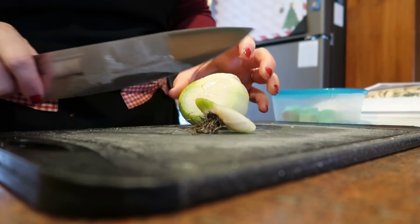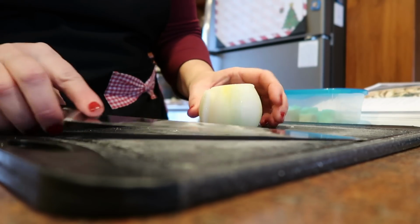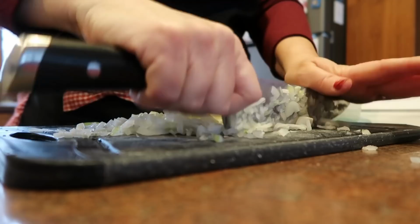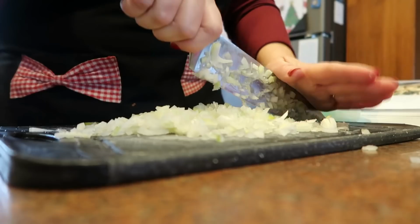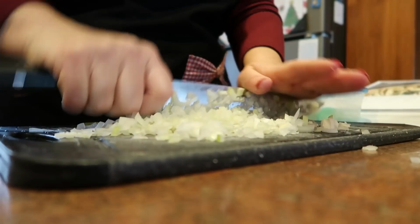I also need a half cup of diced onion for the chicken spaghetti, so I'm just going to get that going right now as well. I want this really finely chopped because I don't want there to be big hunks of vegetables in this dish. I just feel like my kids will be more apt to eat it if the veggies are very, very, very tiny.